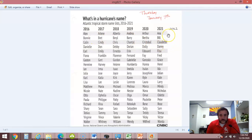Now, most of these hurricanes, hopefully we never hear about, because that means, yes, they formed in the Atlantic Ocean, but some ingredients failed or the wind stopped, and so the hurricane died off before it ever got to land and caused a bunch of destruction. So that's what I mean when I say hopefully we never hear these names. But as you can see, this list ends at 2021.